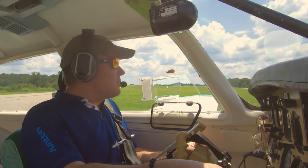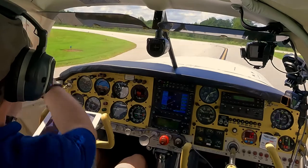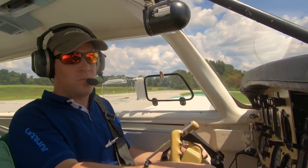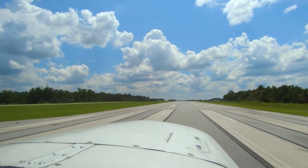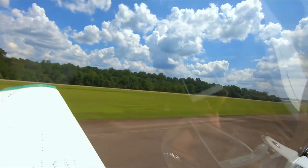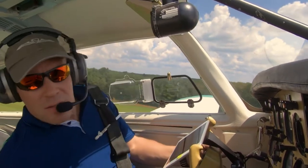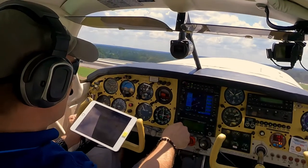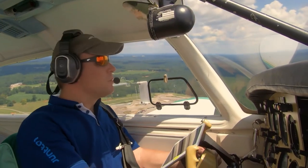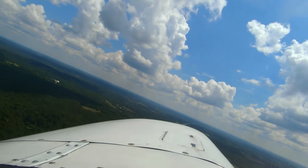Jackson County traffic, Mooney 112 Papa Hotel, taxiing onto runway 17 for departure, and we will be northwest bound, Jackson County. Close the window, even though that breeze was real nice. Flaps are up. Airspeed is good. Pressure looking good. RPMs look good. Climbing out. Jackson County traffic, Mooney 112 Papa Hotel, turning left crosswind, then left downwind after that, and then we'll be departing northwest, Jackson County.